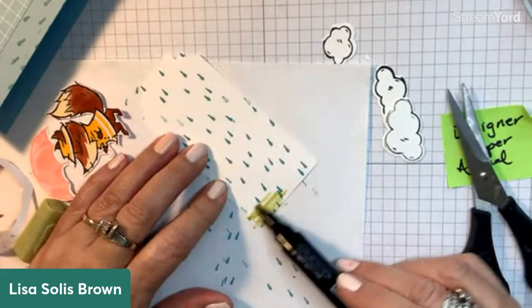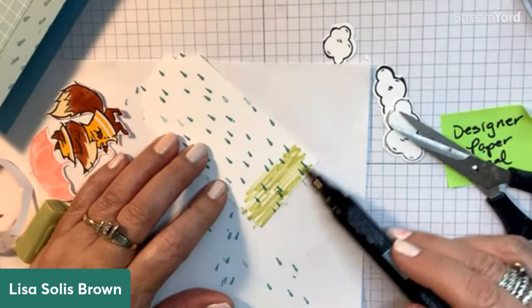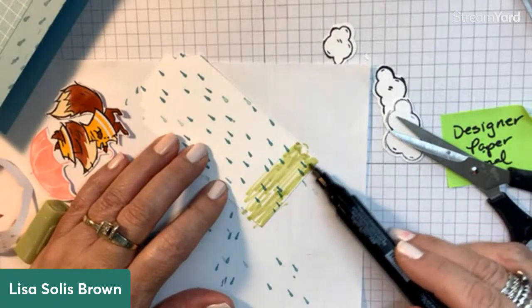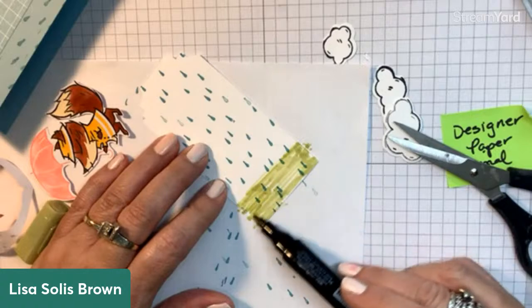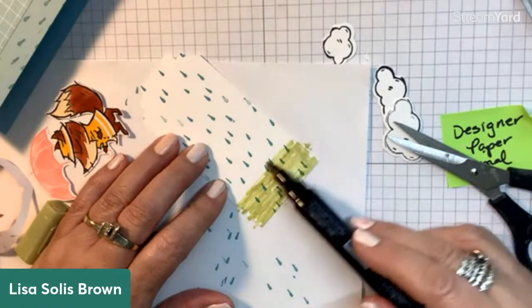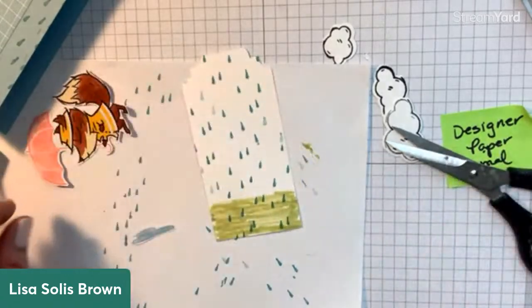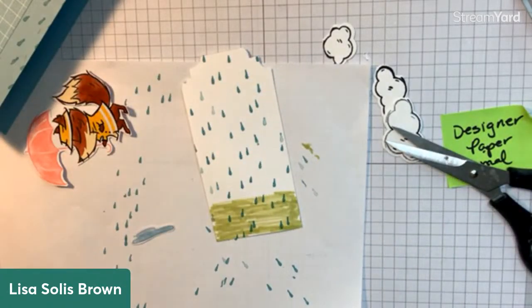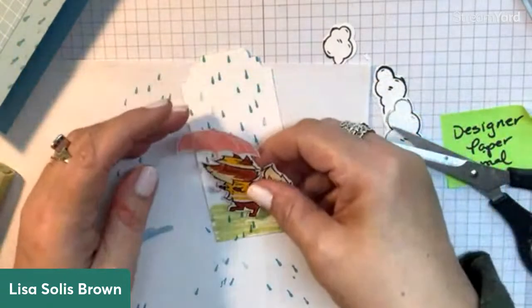So you could use Stampin' Write markers. You could use Stampin' Blends. You could sponge this with your, what do you call it, blender brushes. Okay. Doesn't have to be perfect and solid. In fact, it looks better if it's not. And there are dies with grasses and stuff that I haven't played with yet.